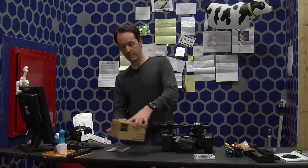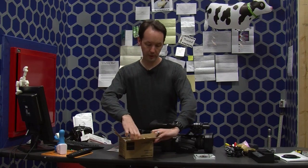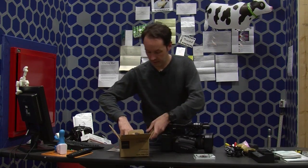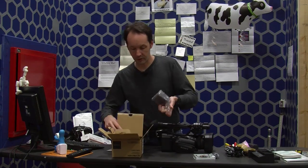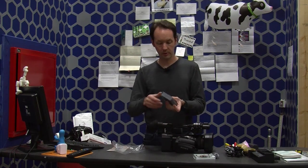Next thing you'll need is the main memory unit. Oh, they come with stickers. I like things that come with stickers. Another USB cable, because this will act as a drive. You can USB this right into your computer, which is kind of cool.